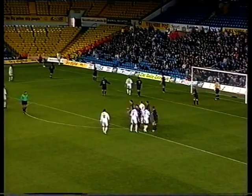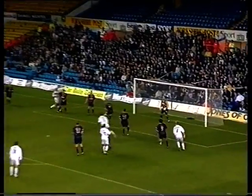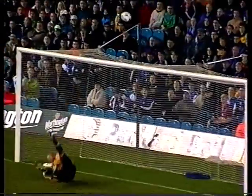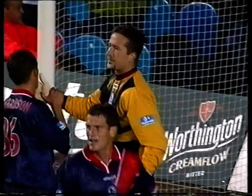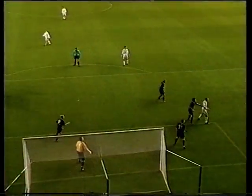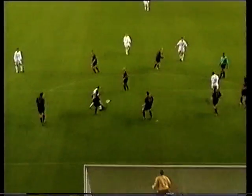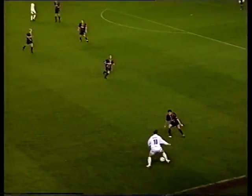Radaby's come up from the back. Also there is Woodgate on the edge of the area. See who meets this ball in from Mills. It's headed away. Drops down, takes a deflection, and then Batty's shot is tipped over by Phelan. Hit a boot on the way in. The corner cleared away. Batty with a first-time shot, and it came, I think, off the boot of Smith on the way.